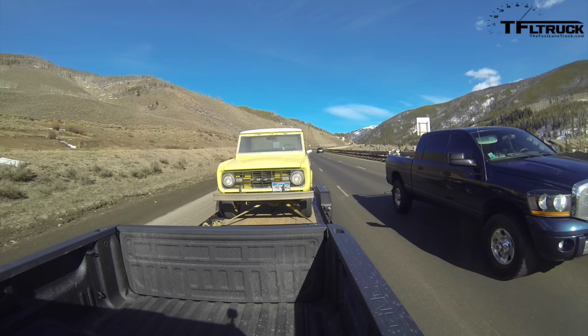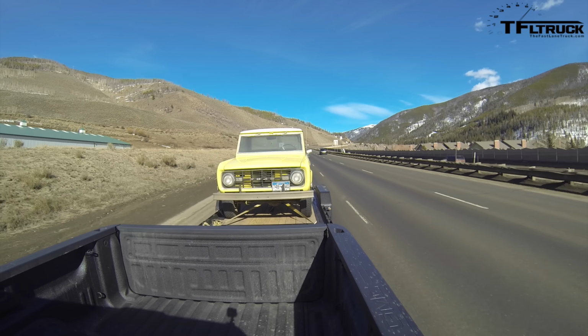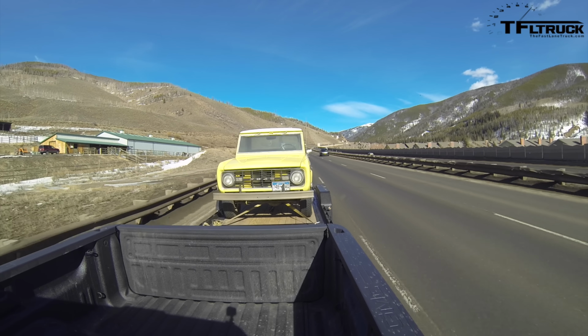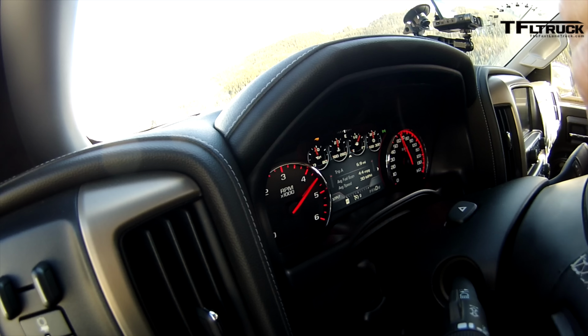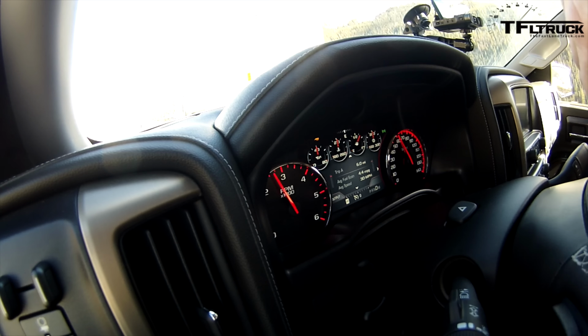I would love to be able to compare an F-150 with the same gear ratio as this, as a Ram, but getting that is almost impossible. That is the holy grail. Literally, it is that hard for us to get because you've got different cab configurations, different rear axle ratios, and it's impossible to compare apples to apples. So we do the best that we can, guys, given the limitations of getting trucks.